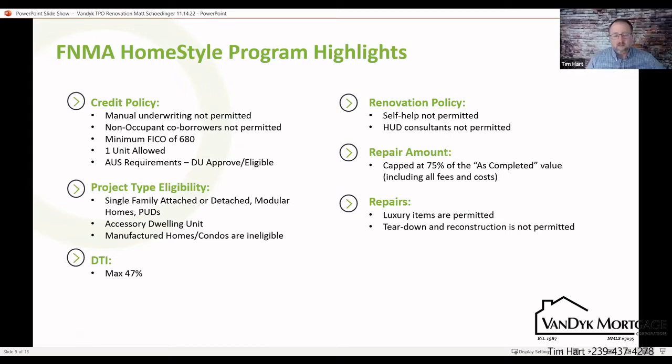Cool. And then Cynthia asked about the DTI. So you've got max 47, and I assume that's the back end. Correct. DTI, debt to income ratio. The 47% is your back end ratio, which includes all monthly debts, including your PITI payment on the new home, on the new loan. We just look at tax returns or W-2 and pay stubs. If they make $10,000 a month, we'll let them have up to $4,700 in total debt a month, and that's how you get to that 47%. Cool. Thank you. Yep, no problem.